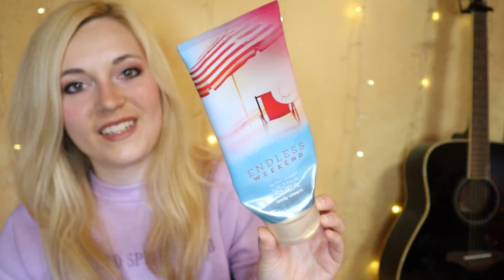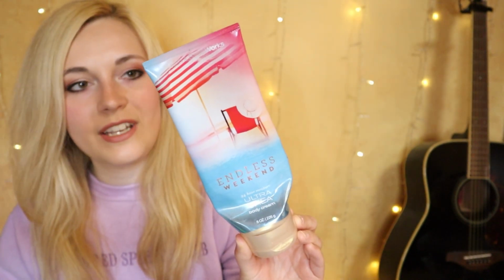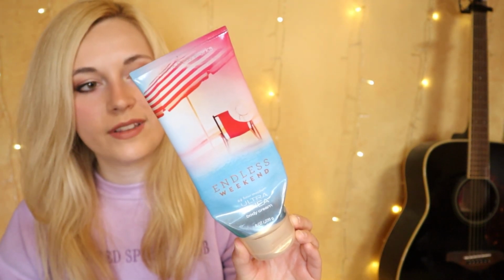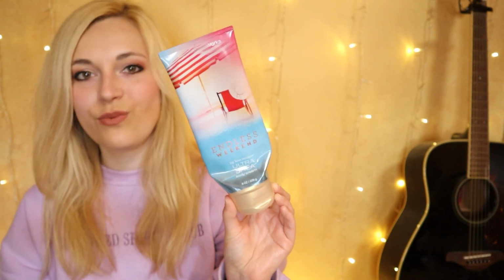I helped my mom with this one a little bit, but this was about 2/3 my mom working on it and 1/3 me. But we used up this Endless Weekend body cream, and this one has notes of summer mandarin, sun-kissed magnolia, raspberry lychee sorbet, blue coconut water, and vanilla sandalwood. As you can tell, it's a very complex fragrance, and I do really enjoy this one.